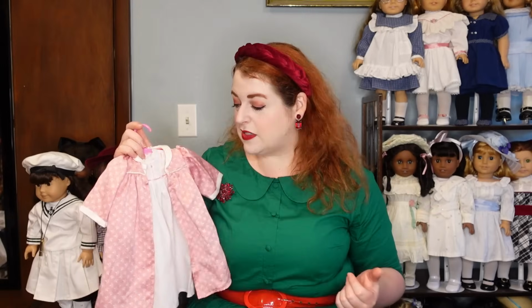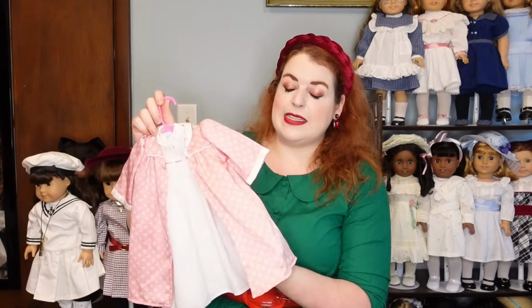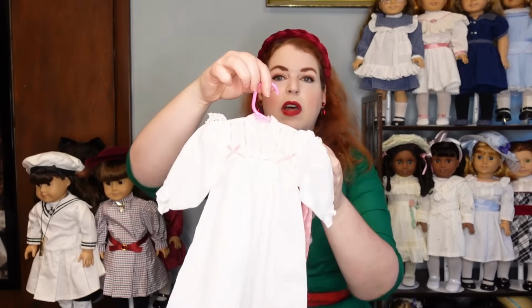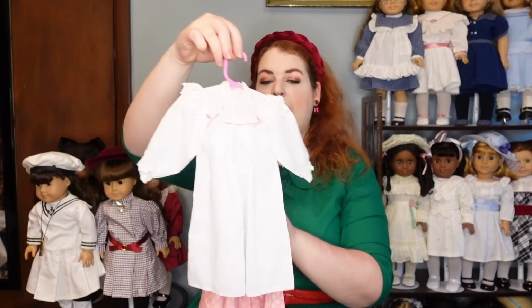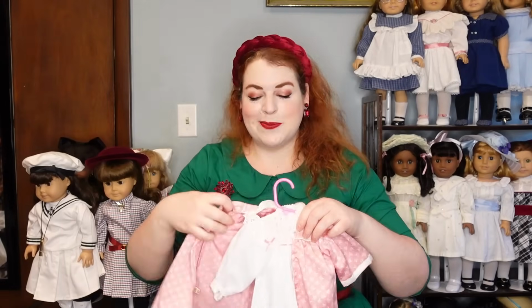I know I don't normally talk about night clothes, and frankly I don't really know the historical accuracy, but just because I'm somewhat of a completionist for these videos and I happen to have these pieces, we have what they call the kimono robe. It's kind of a silky robe, and then a little nightgown with a lot of lace detail. This seems really quite appropriate for everything that we have for Samantha's era, so I do quite like her night clothes.